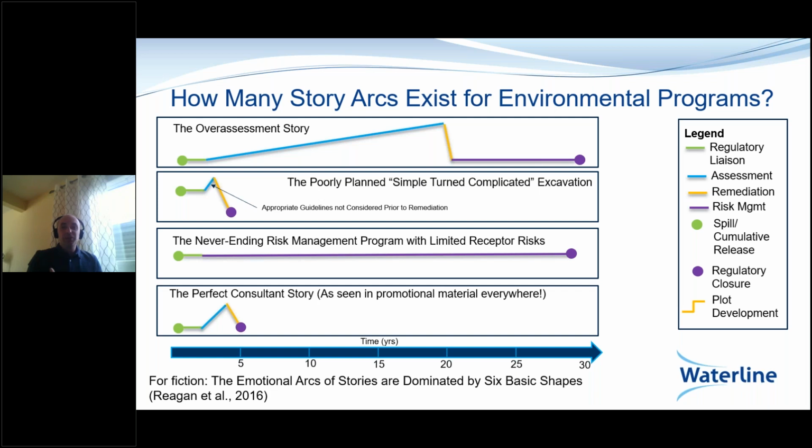And then finally, there's my favorite, which is the perfect consultant story, as maybe you've already seen in this conference. That's where everything just goes perfectly, which really does work for a simple site with minimal environmental issues, but as it gets more complex, that story arc may change.